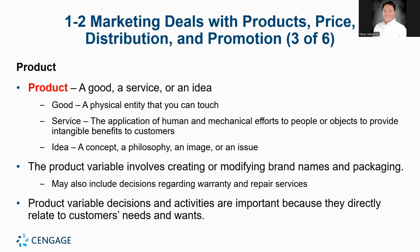So aside from goods and services, businesses and organizations can also promote ideas that influence customer decisions and behavior. When we talk about an idea, this is a concept, a philosophy, an image, or an issue. An idea is a product that focuses on information, beliefs, or messages rather than physical items. Ideas are often created to influence people's attitudes, behaviors, or decisions. For example, environmental awareness campaigns, health programs, and social responsibility campaigns are examples of ideas being marketed.